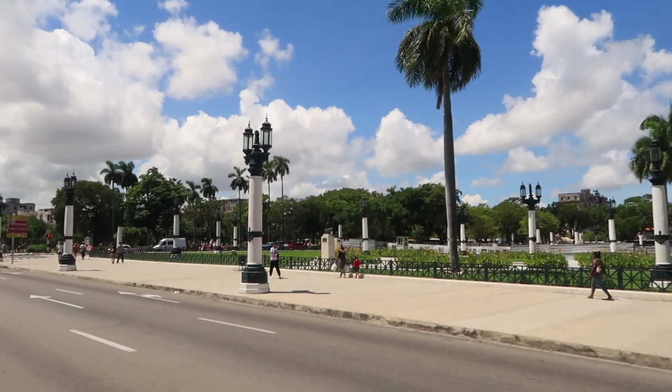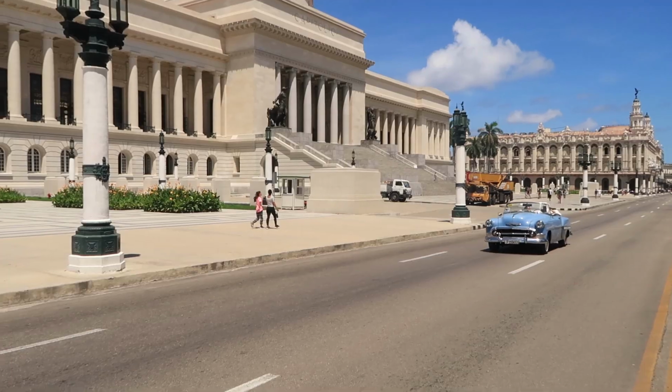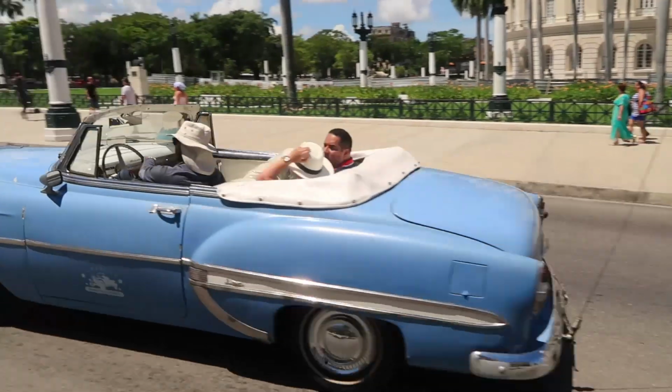Huge square though. And it's cool because one of the iconic things about Havana is old school cars from the 50s or 60s. So yeah, everywhere you go here you see those old cars. Yeah, that's really awesome. All very colourful as well.